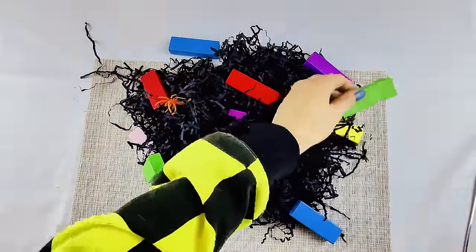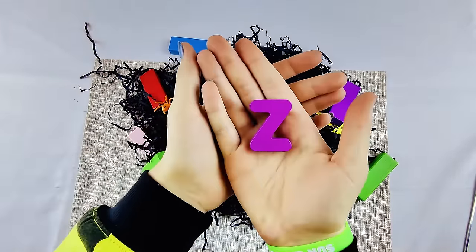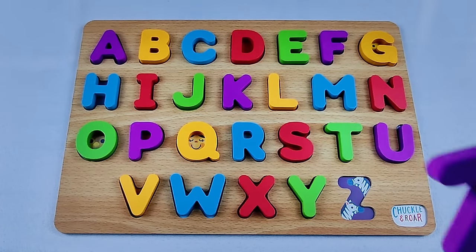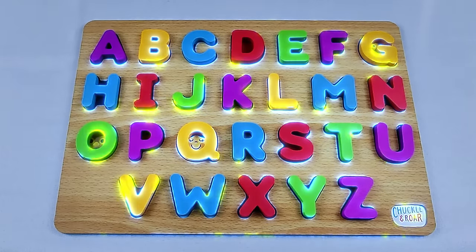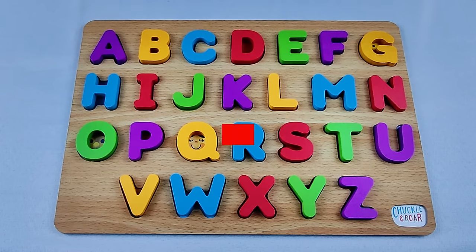Where is our last letter? Could it be with these shapes? It's Z! The letter Z is for zebra. Yay! We did it! We found all the letters! Good job! Thank you for your help!